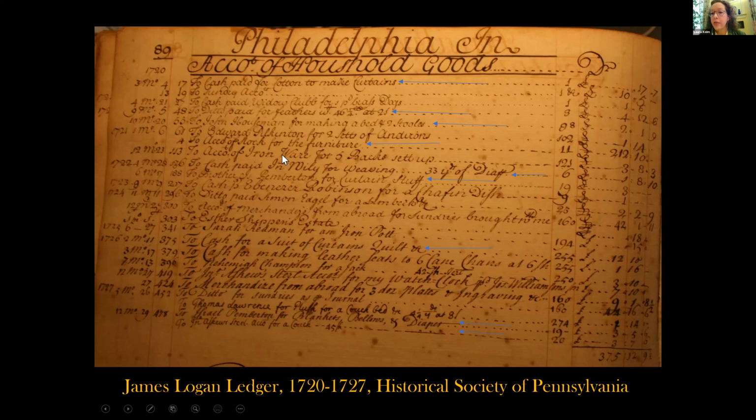An account of stock for the furniture, and "bed furniture" is the period term for textile hangings in the room. So the bed and its furniture are its full curtains. Curtain and stuff from Brother Pemberton, a cash for a suite, or suit as they said, of curtains and quilt, etc. And here for diaper, this is a diamond weave textile that's often used particularly for table linens and napkins.